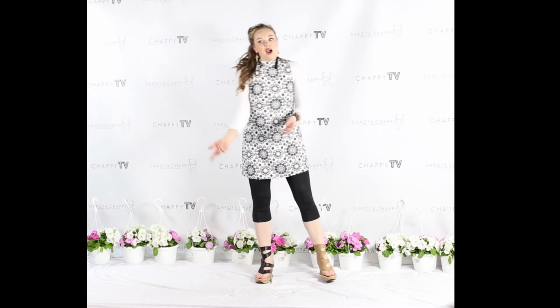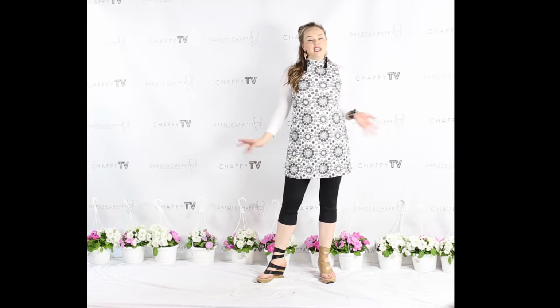I also love the neckline. Now I popped a sleeve solution under here just to keep it professional for work, so you don't have to do an additional jacket if you don't want to.